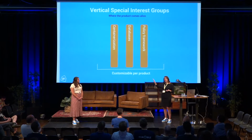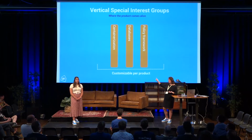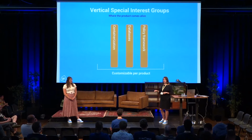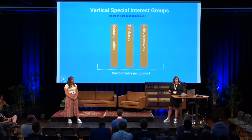So for our cloud framework, this is basically a free format for any product you want to inner source. We've chosen so far to establish a containerization SIG, one for databases and one for the policy framework. But there can be as many as you want, and they're custom-made per product. And anyone can establish one as long as there's always someone from the group of dictators in there with the in-depth knowledge of the product. So this is the second component of our inner source model.